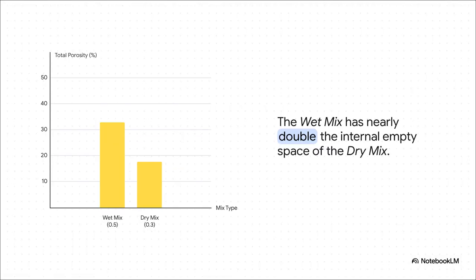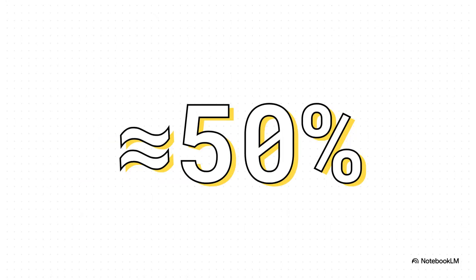Okay, now check this out. This is the result of that one little change we made with the water. The wet mix, with all that extra water, ends up with almost 33% of its volume being just empty space. But look at the dry mix. Its porosity is down at 17.7%. That's a huge difference. So here's the bottom line. Just by using less water at the very beginning, our dry mix ends up with nearly 50% less empty space inside it. That means that CSH glue we talked about, it's packed way, way more densely.